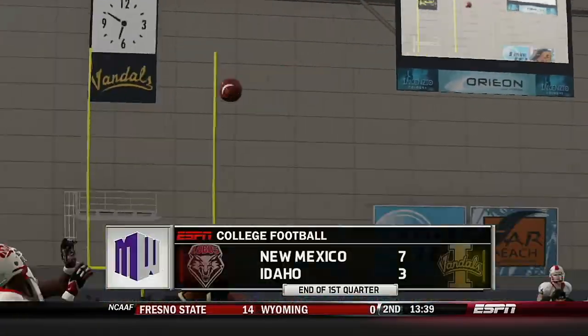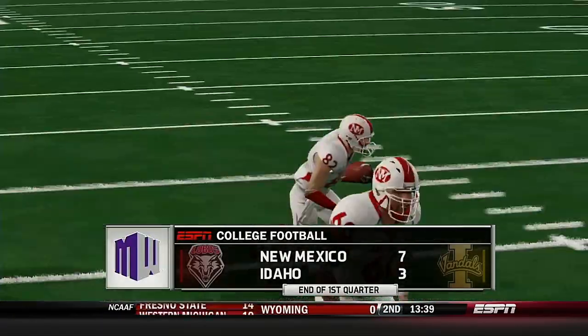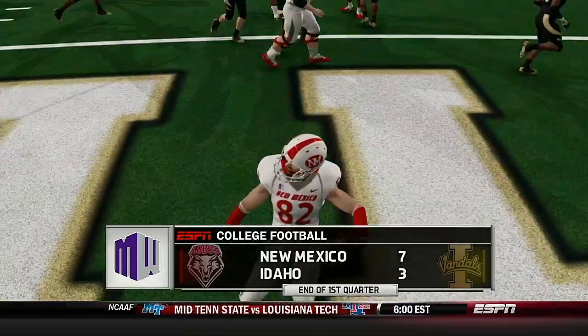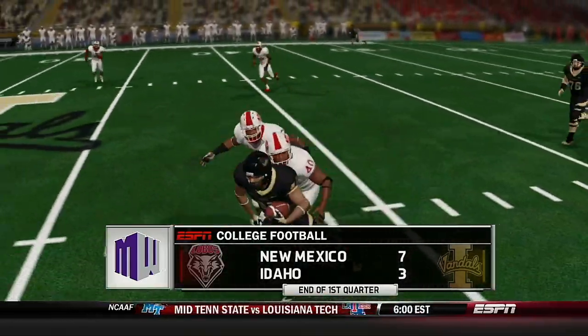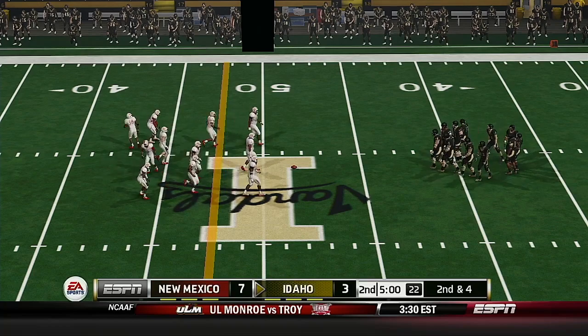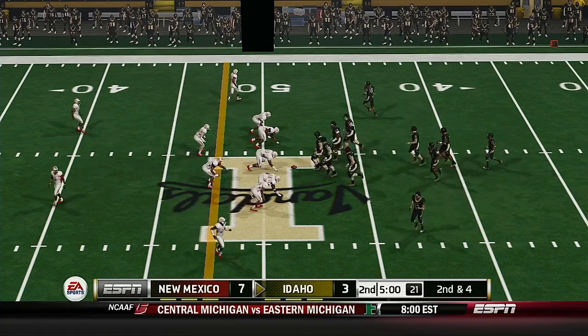Hang on, everybody, because it looks like they came ready to play today. 7-3, Lobo. Set to resume action here in the second quarter, and we've got a tight ball game.